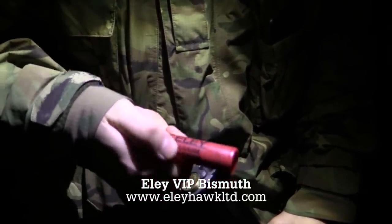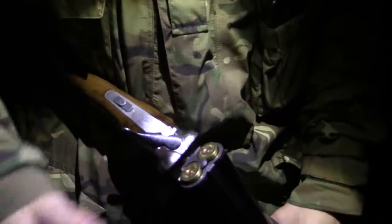I'm using these old Eley bismuth 10 gauge this morning. Should do the job.